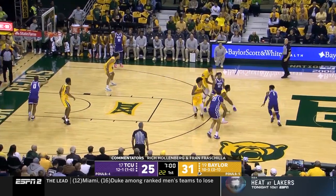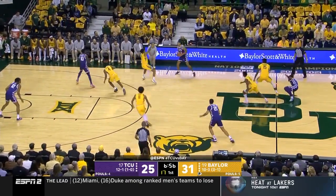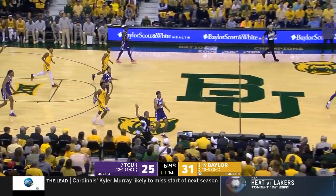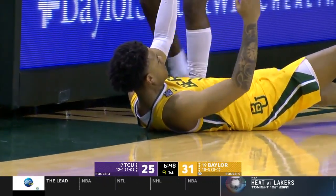Keontae George leading all scorers with 16 already in the first half. Oh, good energy right there by the big fella. Now he's got to rotate back quickly. Peavy, too strong. And look at the effort from the freshman George. He leads this team in floor burns, too.